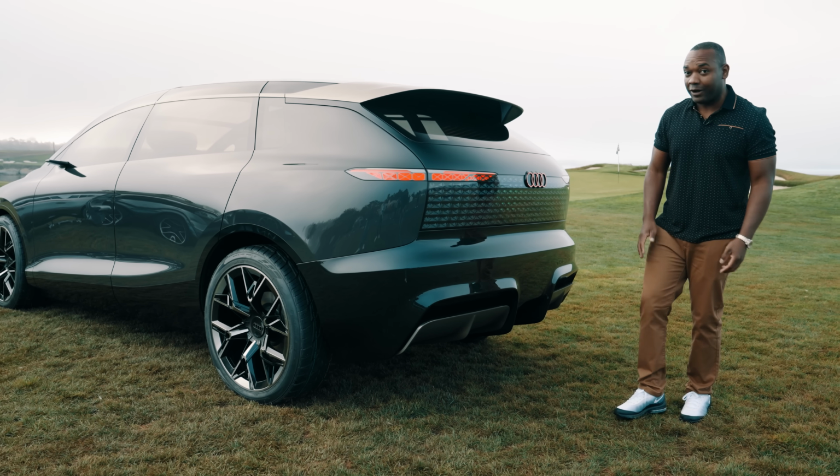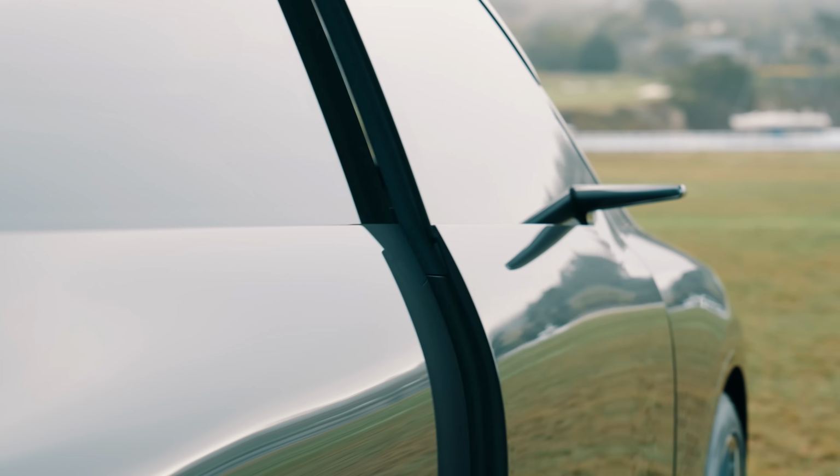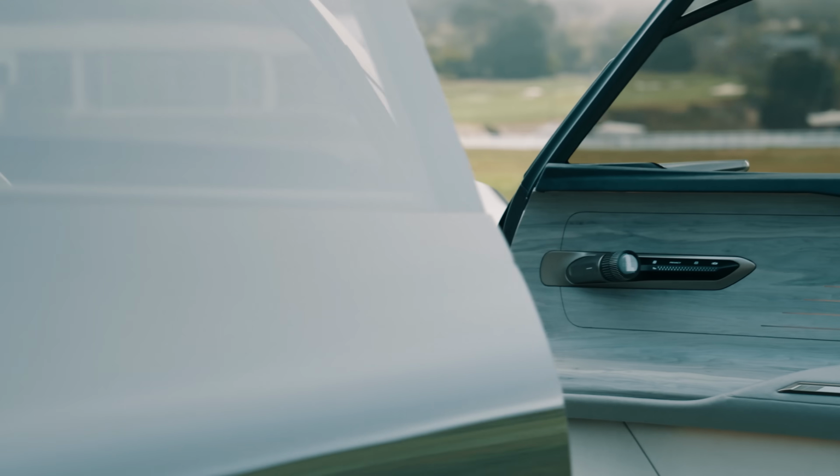Stunning design. Now, the doors, as you might imagine, it's a sphere concept, so they are suicide doors. We can open them up and see what they look like.